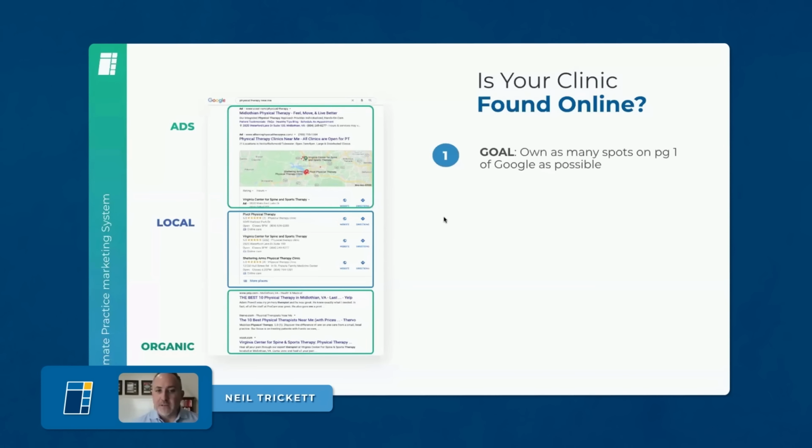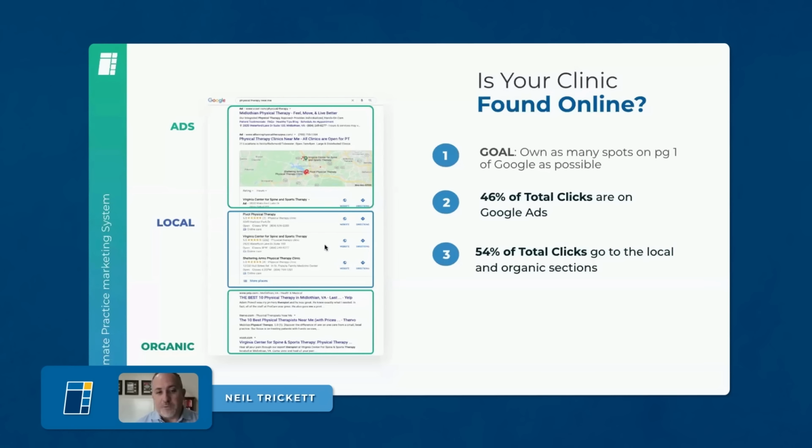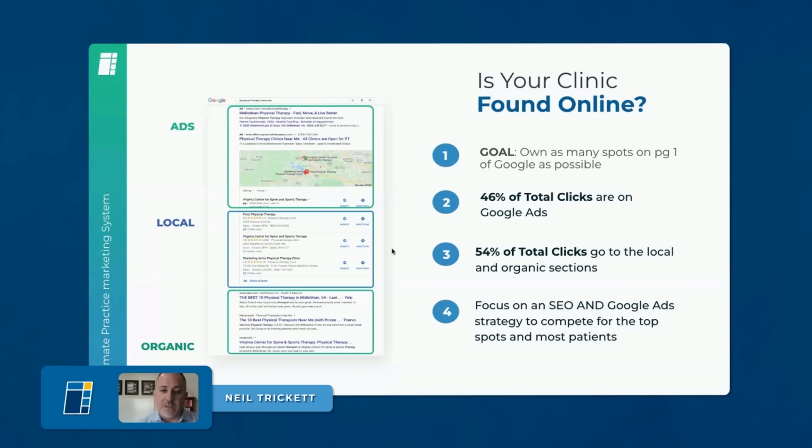Now, if you're a patient, who are you more likely to choose? It's going to be the clinic that's all over page 1 of Google. That's why you want to be leveraging as many of these tools as possible, because what we'll find is that when people search for, say, physical therapist near me, or back pain or shoulder pain relief, about 46% of those clicks are going to go in that ad section, which is again why you should be doing ads. And then 54% are going to happen in the local section and organic section. So we want to command as many spots on page 1 of Google as possible.